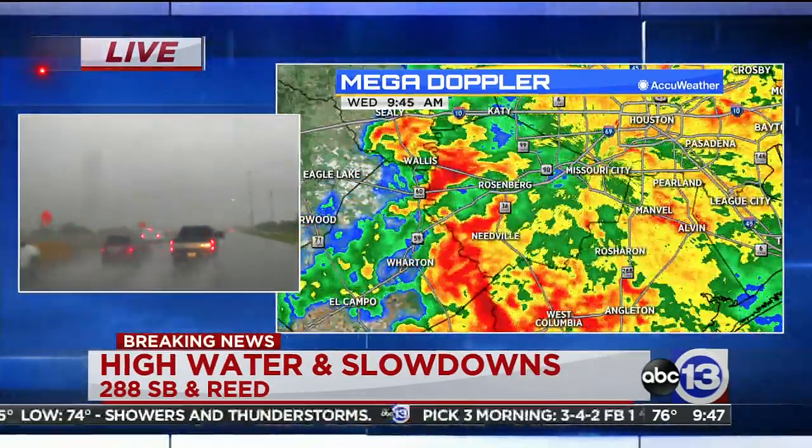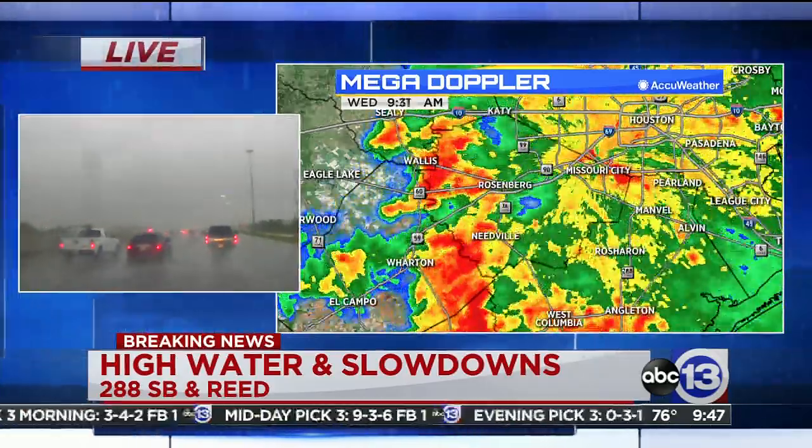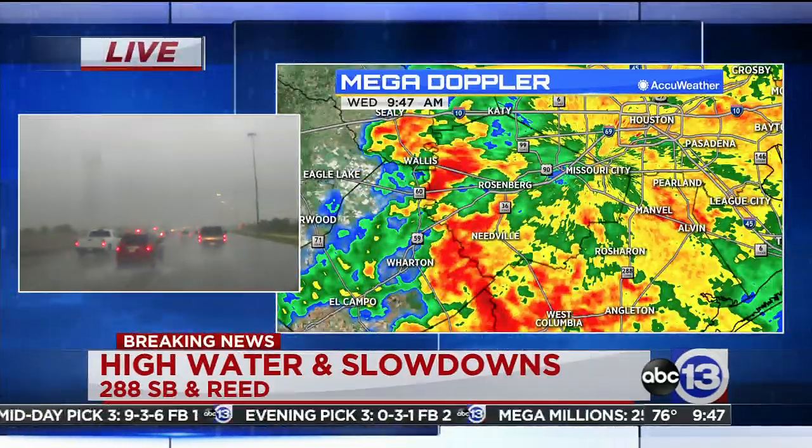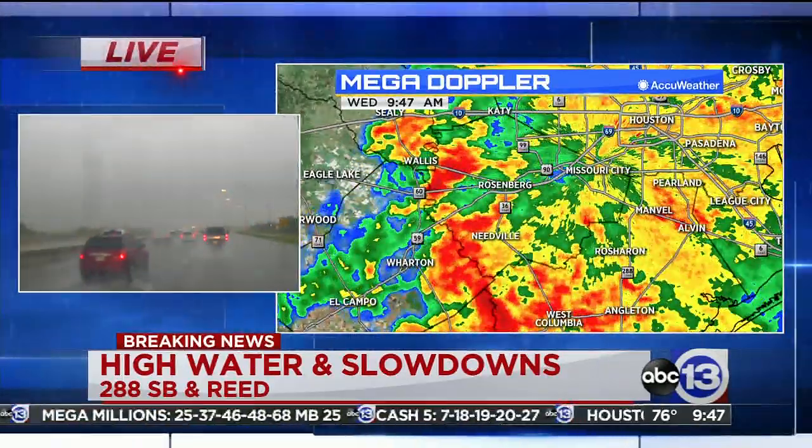Drivers aren't aware of it. They don't see it. Maybe they're going too fast. They hit that water, they lose control and spin out. And this last one we showed you was a two-vehicle accident. At least one other vehicle had that same problem about half an hour before that accident started.